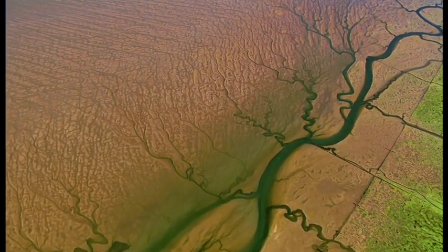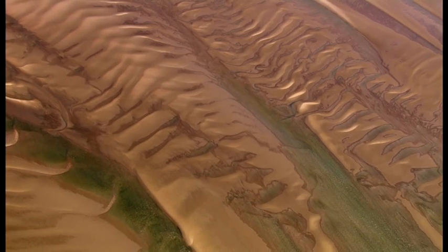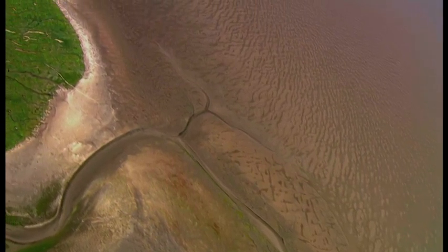A habitat that changes its face twice a day. Submerged during high tide, the water recedes at low tide to a third of the Wadden Sea area. This is one of the last regions in Central Europe where nature is largely left to its own devices, undisturbed by man.